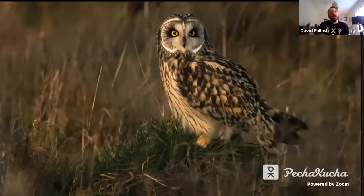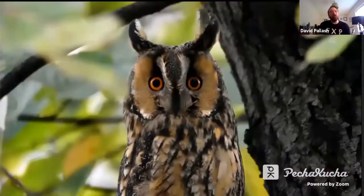Two have pitched up there. People are going crazy. They're beautiful birds, absolutely beautiful. And this is the long-eared owl. You can see the difference.